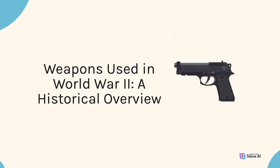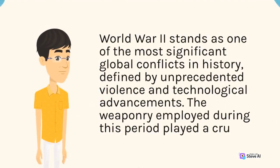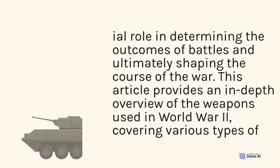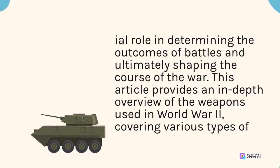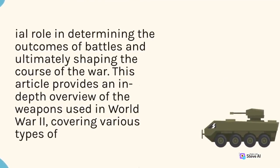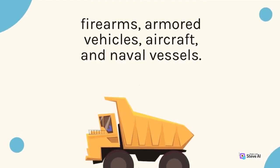Weapons used in World War II, a historical overview. Introduction. World War II stands as one of the most significant global conflicts in history, defined by unprecedented violence and technological advancements. The weaponry employed during this period played a crucial role in determining the outcomes of battles and ultimately shaping the course of the war. This article provides an in-depth overview of the weapons used in World War II, covering various types of firearms, armored vehicles, aircraft, and naval vessels.